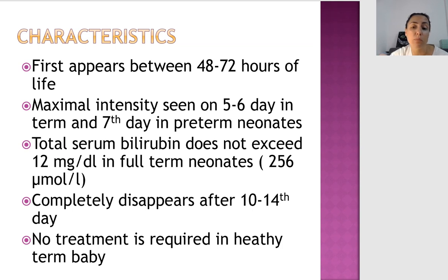Physiological jaundice completely disappears after the 10th to 14th day of life. So it lasts about 10 days and no treatment is necessary.